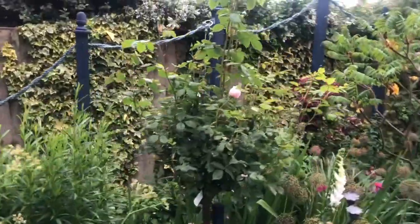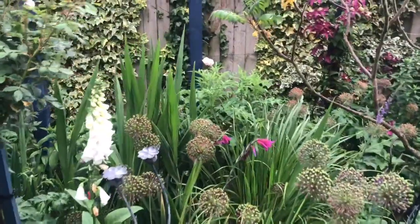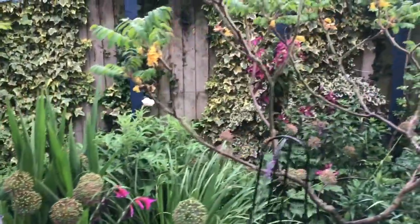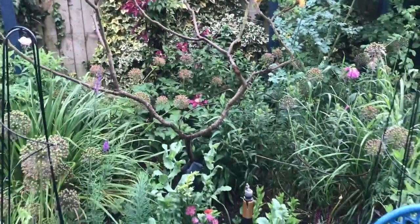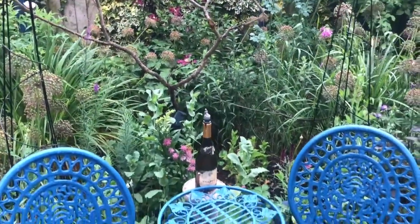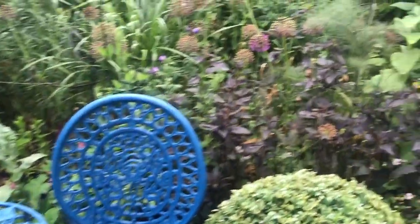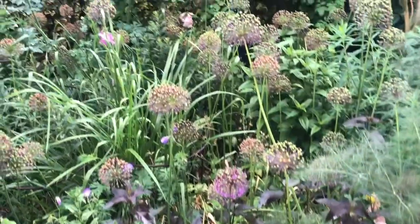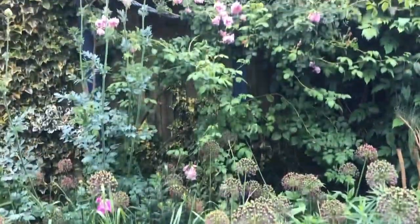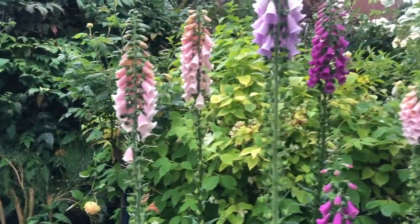Returning back to the blue border, we have the standard rose Wisley, and on the rope swags a young rose New Dawn and the clematis Niobe. And also the rose May Queen on the foxgloves.